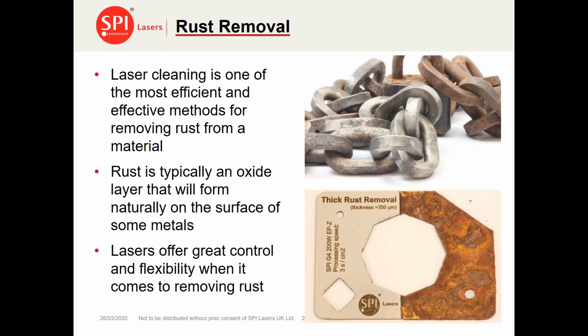So that's paint removal. Now we move on to rust removal, another very large application space for laser cleaning. We see quite a lot of demand in this area. Laser cleaning is one of the most efficient and effective methods of removing rust now that we're moving to higher and higher average powers. Rust is typically an oxide layer that's formed on the surface of metals.